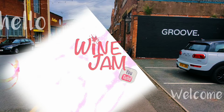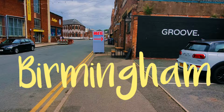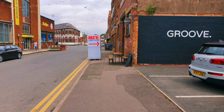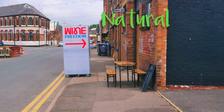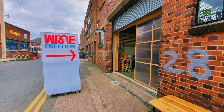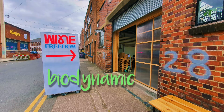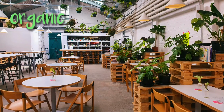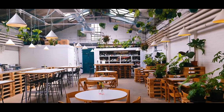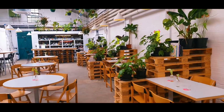This time round we are in Birmingham and we're checking out a wine shop which doubles up as a supplier for wine bars and restaurants in Birmingham. They are a natural wine retailer as such, and they deal with biodynamic and organic wines overall, so wines that don't have preservatives or additives in them. They'll either have holistic kind of approaches to making their wines.